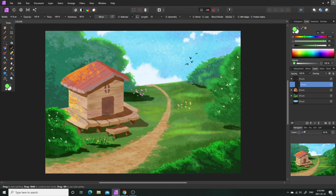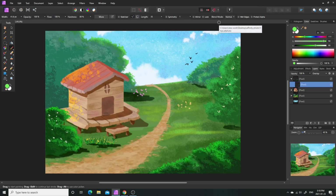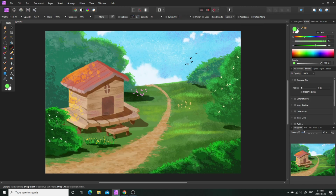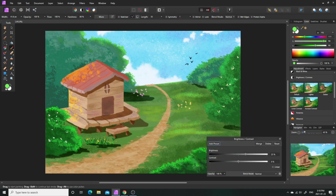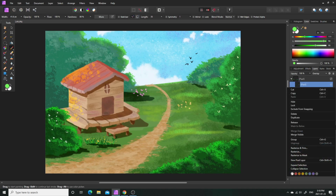Last but not least, tip number 5 is using the adjustment tools. I mean, it comes with the program, use it. And honestly, even though it's such a no-brainer to me now, at the beginning of my digital art journey, I didn't use it at all. And then one day, when I used it, I realized I'd been missing out. It makes such a difference to my painting.